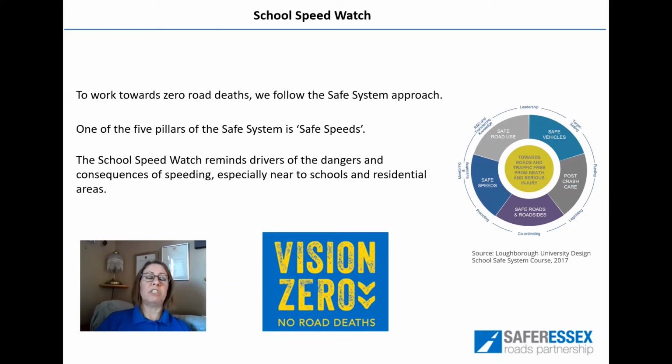The CERT partnership has launched a strategy to reduce death and serious injury on Essex roads to zero by 2040. To achieve this, we will follow the Safe Systems approach. One of the 5 pillars in the Safe Systems is safe speeds. The school speed watch has been carried out for numerous years and has always supported this pillar.